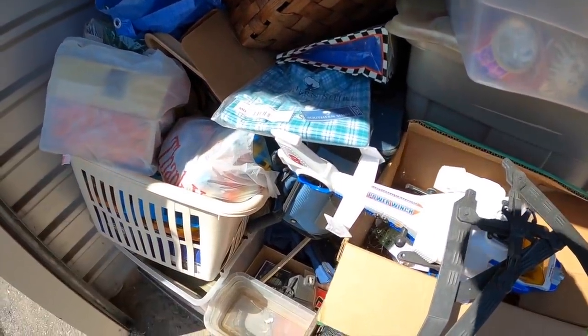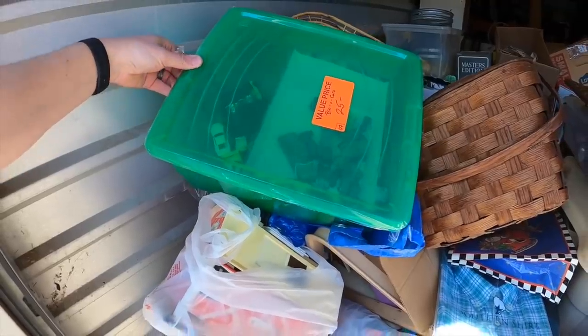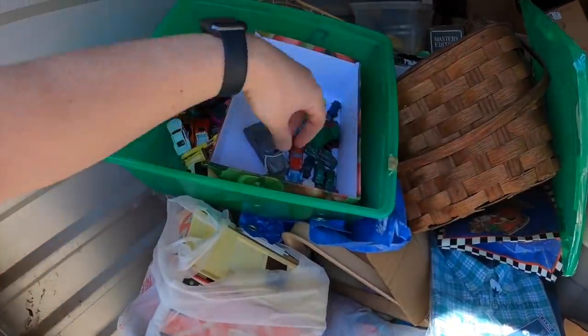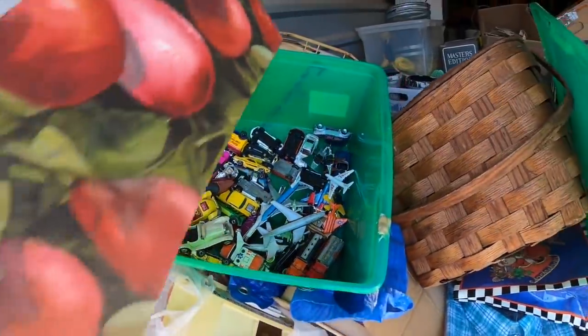Like, here's a shirt new in the packaging. Here's some die-cast cars, a Polaroid. Old Fisher-Price toys. Like a whole tote of Fisher-Price toys. Here's a whole bin of vintage cars. So these are kind of like your old style Tootsie toy cars. And then some old planes, Hot Wheels, that type of stuff.